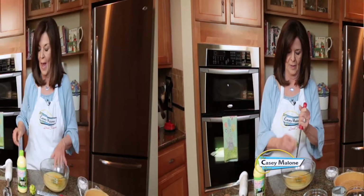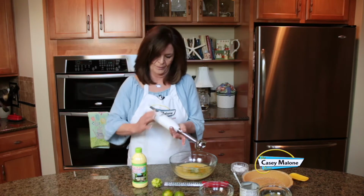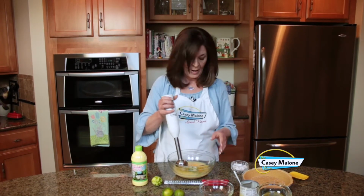And you can use the regular blender that you have, hand mixer, but I'm just gonna use my immersion blender because all you wanna do is really combine these. It's not like you have to blend it for a long time. You just wanna quickly combine it.